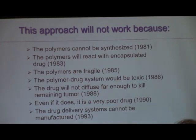Then the reviewer said their polymers are fragile. They're low molecular weight, they'll break. I had another couple of postdocs, Edith Mathiowicz, who's a full professor at Brown, and Avi Dome, who's now dean of pharmacy at Hebrew University, and they showed that you could make very strong materials that wouldn't break.